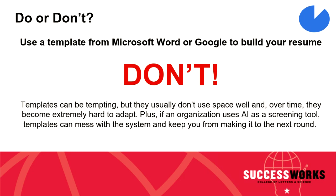The other thing to note is that if an organization uses AI as a screening tool, some templates can mess with the system and keep you from making it to the next round. So in general, better safe than sorry. Avoid using templates and do your own formatting when you're doing your resumes.